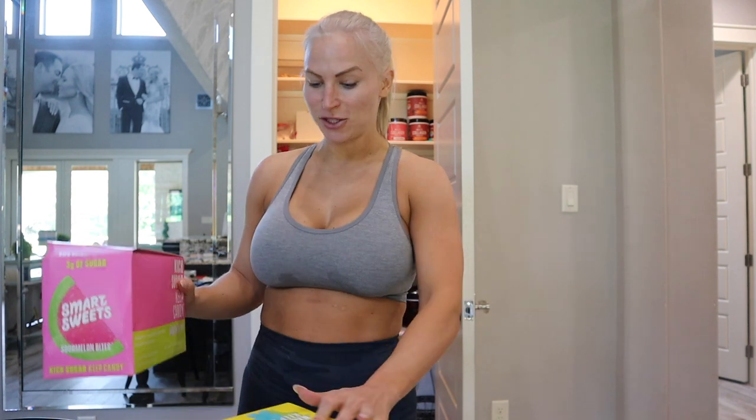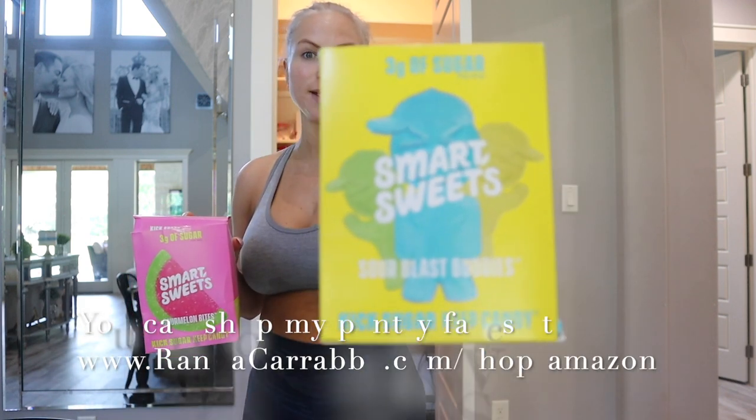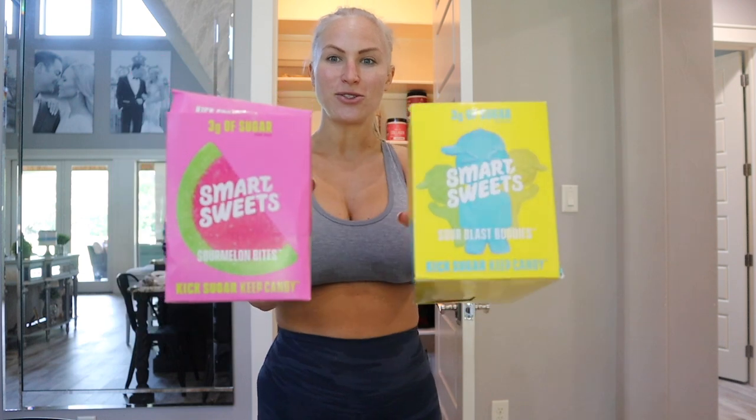First things first is I love sweet candy. And so I love Smart Sweets because I love things like Sour Patch Kids, Silly Straws, gummy worms, things like that. My two favorite flavors of the Smart Sweets, which they also have, I think, three or four other flavors that I do enjoy, just not nearly as much as these two. These two are by far the best. I would say this one is my favorite, and it is the Sour Blast Buddies. It's the closest to Sour Patch Kids. And then this is my very, very close second favorite, the Sour Melon Bites. So those are Smart Sweets, again, linked on my Amazon list.